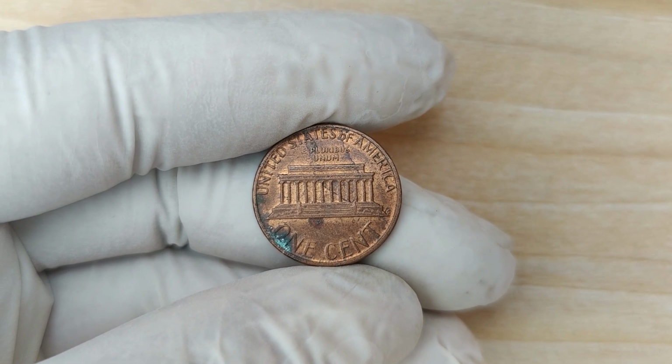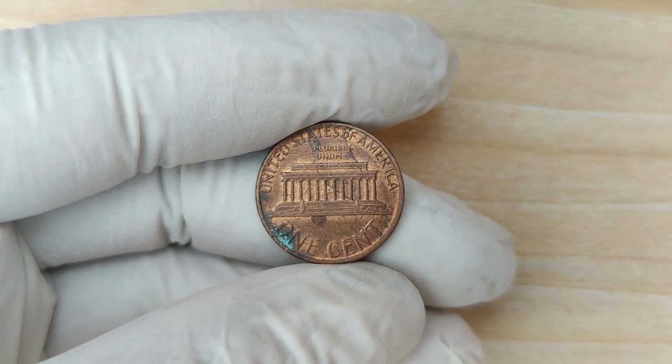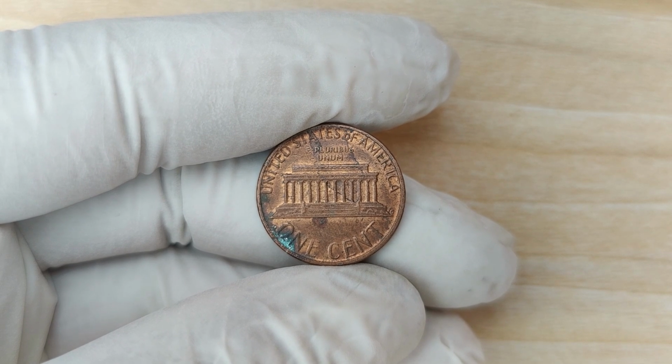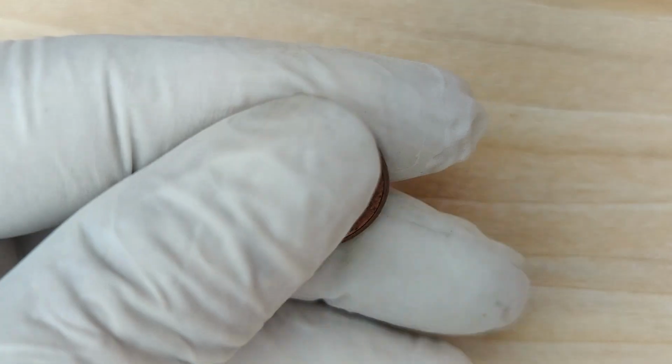So, how can you identify a potentially valuable 1982 penny? Here's what you need to look for. Check the date and mint mark. You're looking specifically for a 1982 D small date. The D mint mark is essential, as this penny was minted in Denver.